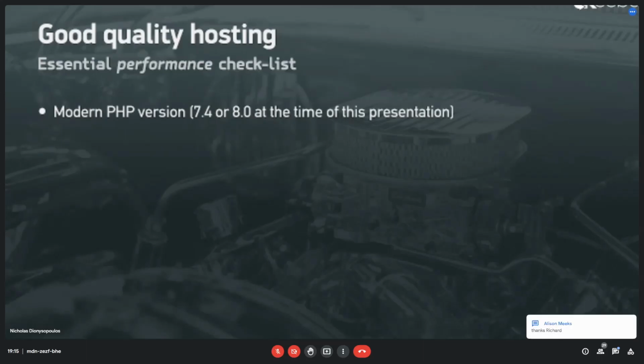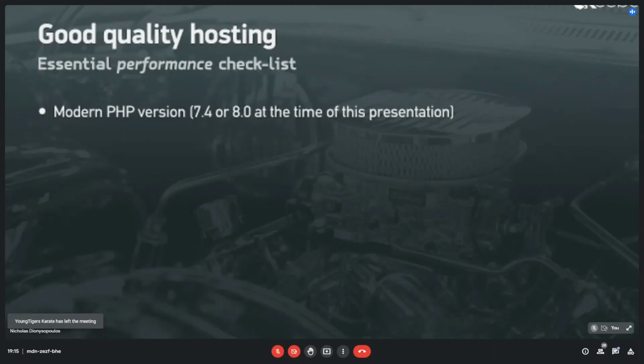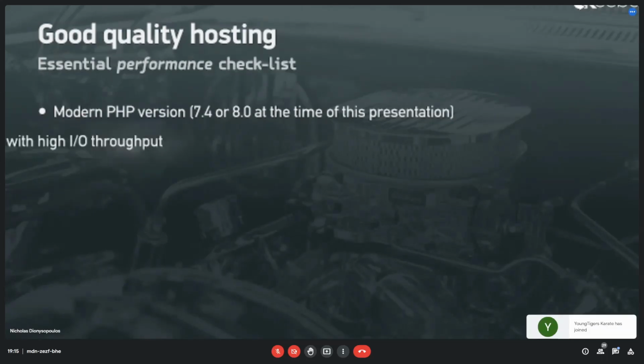Just to note, right after I wrote this slide, I saw a nice comparison between the upcoming PHP 8.1 and PHP 7.4. Apparently, PHP 8.1 is something like 30% faster than PHP 7.4. So that's why it is important that you have a recent PHP version for your site. It actually makes it much faster.